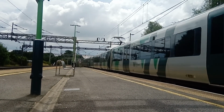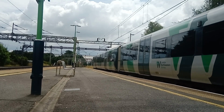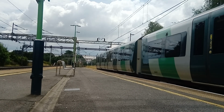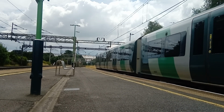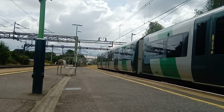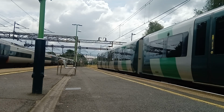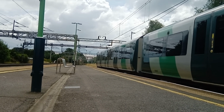And then finally, the last working will be 1H15 from London Euston to Manchester Piccadilly, 390.107. And once we've seen that will be us done at Rugeley Trent Valley. Now I'm just waiting for the Pendolino. And here it is.